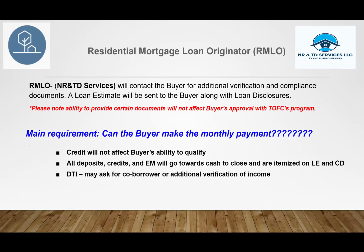So they will contact your buyer once your buyer signs a real estate sales contract with us. So they'll sign a real estate sales contract where we're saying we're going to sell the house to them on the date of closing. And that's what we send to the RMLO. They will ask for the buyer to provide certain documentation such as tax returns, bank statements, verification of employment. There's, I think, 7 to 9 items that they request. If your buyers don't have those items, that's okay. They can simply tell them, I don't have this, I don't have that. And that's when we'll start to get creative with them. Okay, well, what do you have?